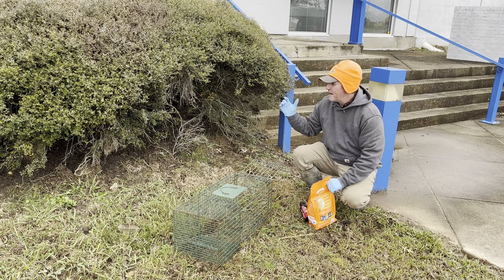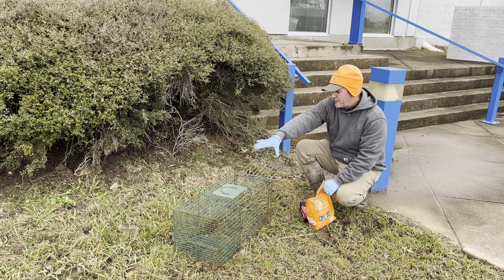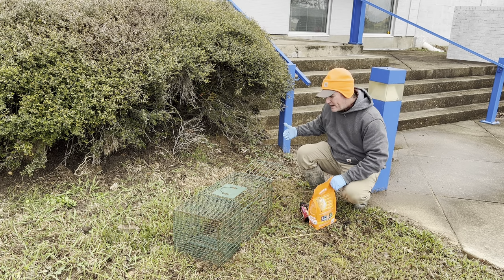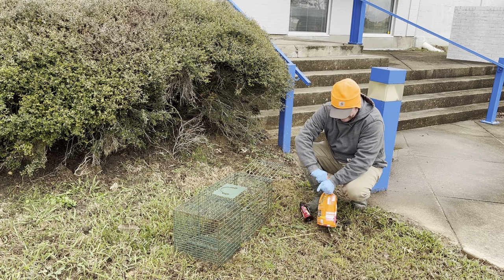Now, since most of the traffic seems to be coming from this way, where I'm seeing all the footprints going up under there, I'm going to have this trap facing this way. That way, if he's coming this way, he'll already be directed to go in there. So what we'll do is we'll take some of this.